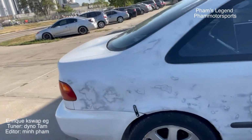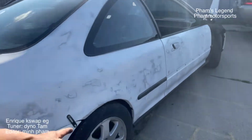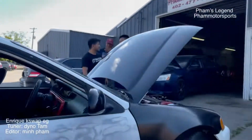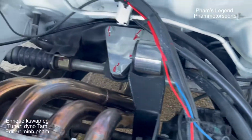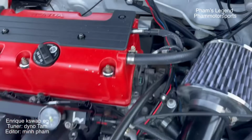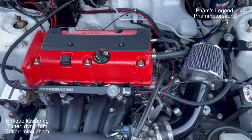Pocket dot, but it's really nice. No rust. Got a little bit right here. It's okay. What do you guys think, man? Nice, huh? See? Everything's clean here. Look at that. Everything clean. Very, very clean. Man, he did a good job.